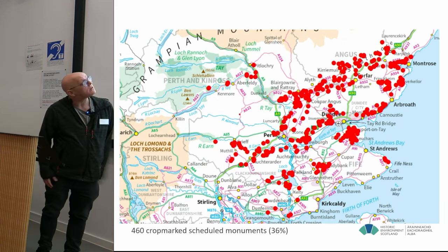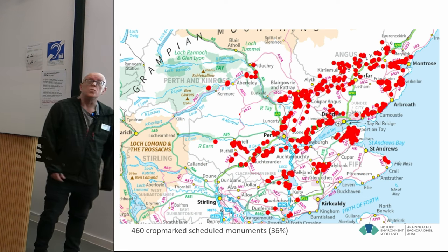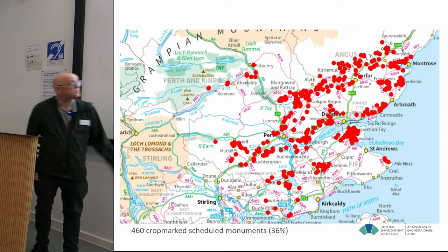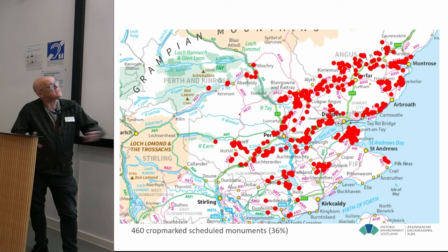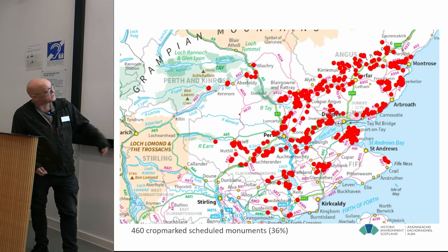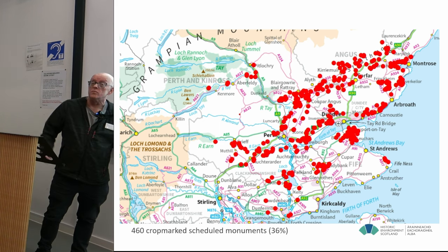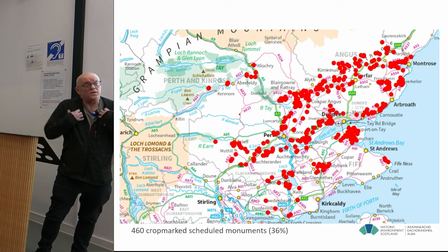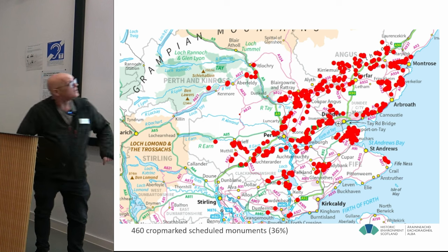Of that, as you can see here, 460 of them we only know through crop marking. So that's a big percentage of those nationally important sites, and that is that we wouldn't know about those without aerial survey revealing these crop marked sites. And when I say nationally important, that's the only criterion for a scheduled monument, which we like a lot because it's quite vague, and so we can fit lots of things in there.